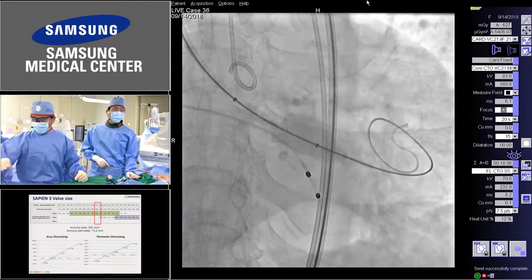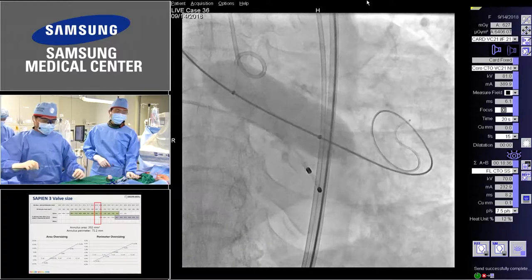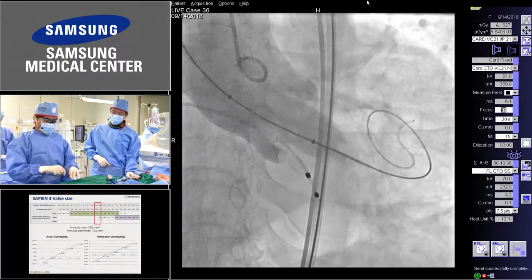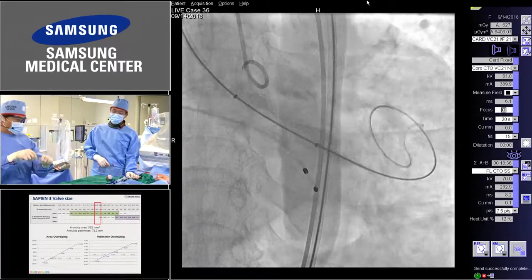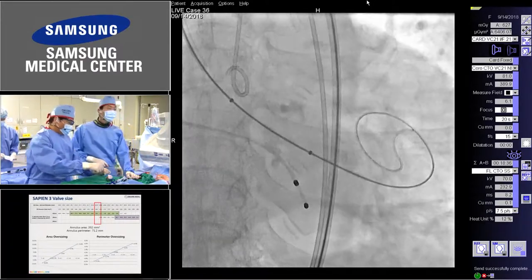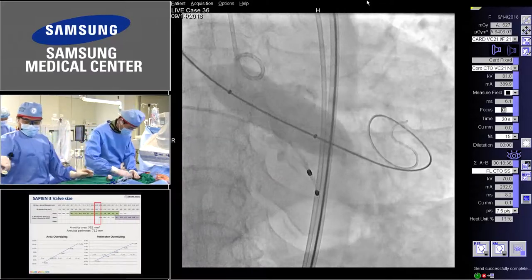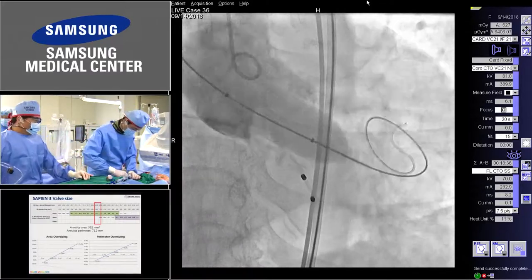Okay. So we see what's happening afterwards. So Dr. Gwon, they use a 23, right? Yes. One other thing, Dr. Gwon, we were just talking earlier, and I was saying that whether we should protect the coronaries. What do you think?